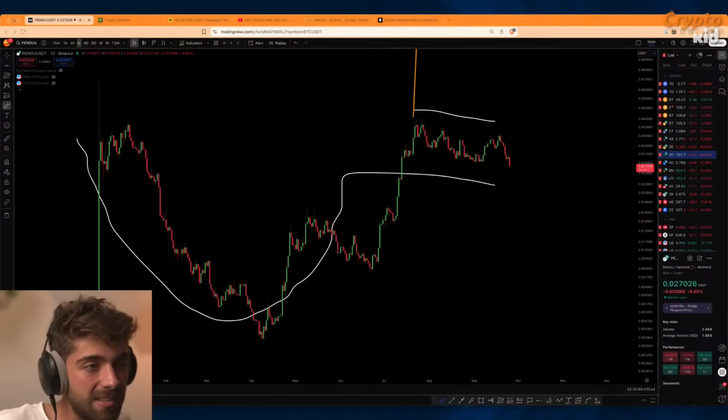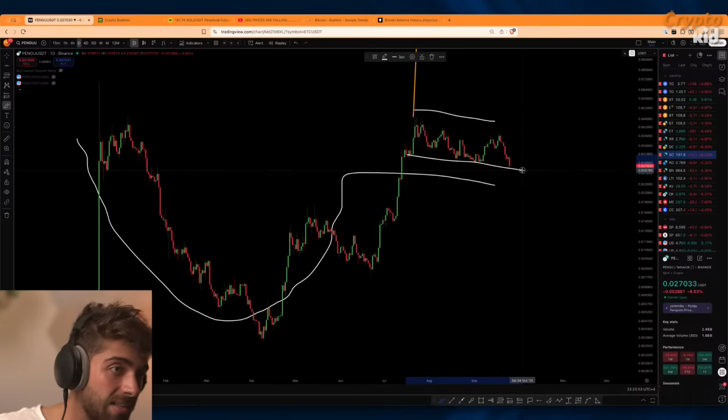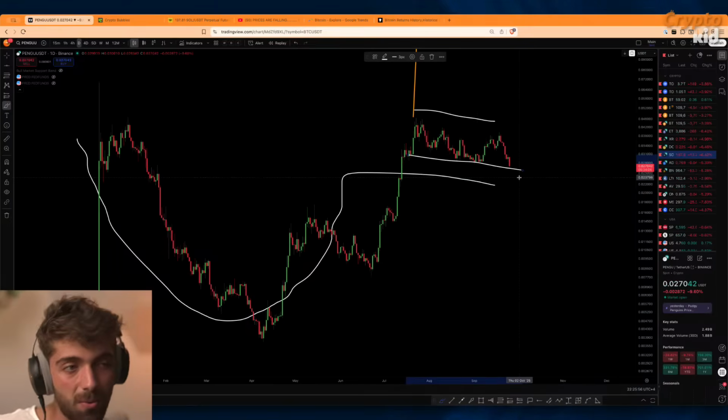PENGU. Look, I actually had some pretty good expectations for PENGU. Sadly, those expectations are slowly drifting away. If I put up the PENGU chart, I really think this is a good cup and handle, and I'm keeping my spot. I'm not exiting it, but we have to hold support here. If we don't, it jeopardizes this massively bullish structure. That's the issue. But I'm still holding on to my bag. I'm still confident. It's a gamble. I said it was a gamble.